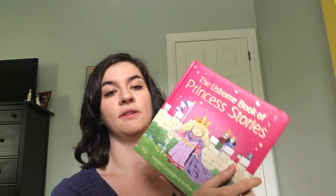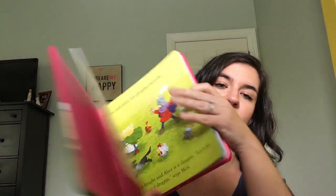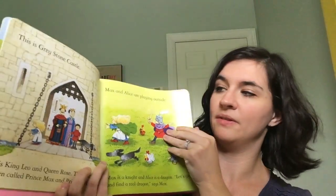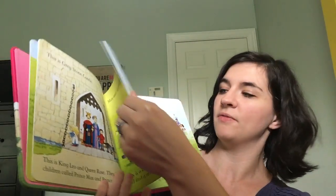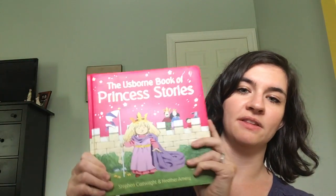Here's another dual reader that we really like. It's Princess Stories. And having two girls, they both really like these princess stories. So this is all about Greystone Castle. So all four of the stories in this book feature the castle. And again, the little yellow duck is in this one too.